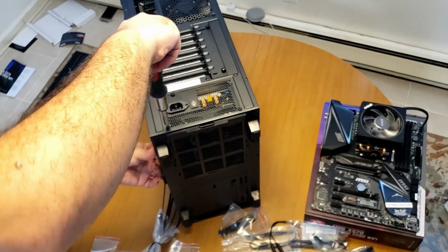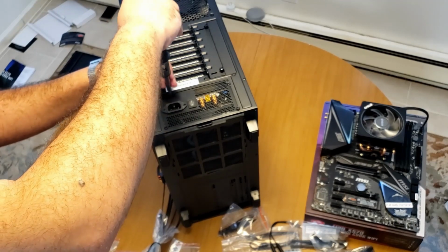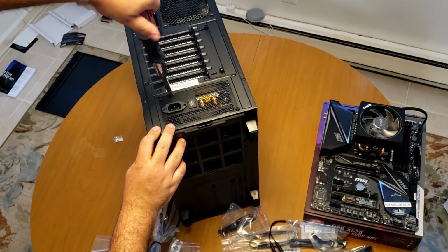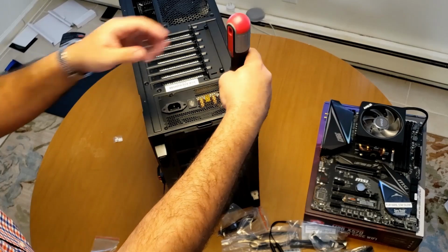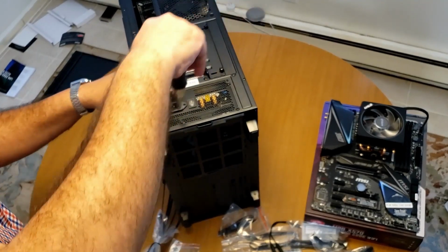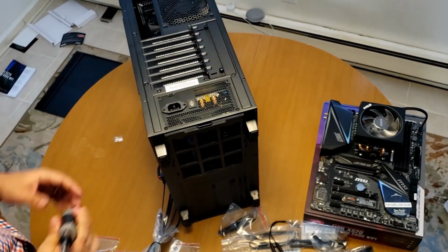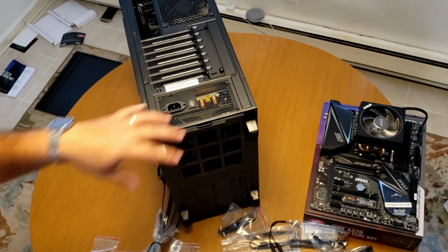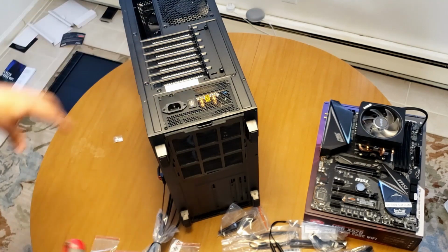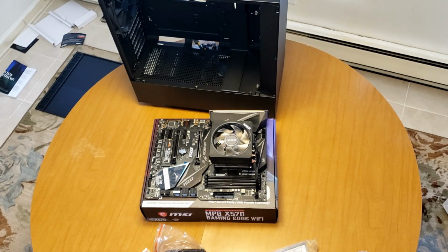Alright, so you just want to tighten them down. Alright, I'm not using too much pressure, I just want to make sure they are pretty snug. I work on cars too, so don't over tighten stuff is what I've learned. Alright, so this is installed now. Moving on. Alright, so let's go ahead and finish the motherboard off now.